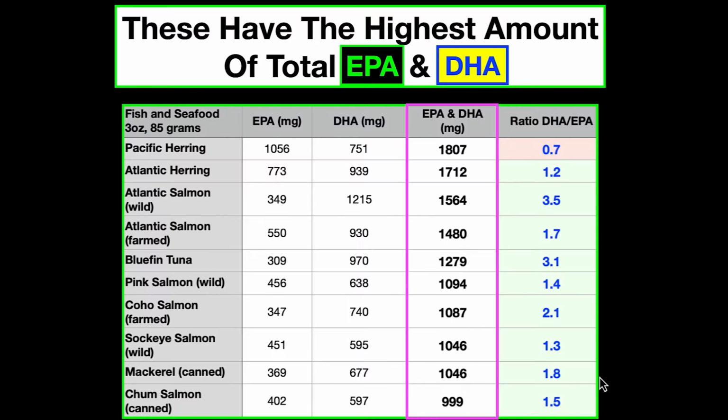You need both. Now, I didn't go into how DHA is used a lot, but it's clearly very big in the brain and nerves. All right, these have the highest amounts of EPA and DHA combined. So the top of the list: Pacific herring, Atlantic herring, Atlantic wild salmon. I've never had that. We live on the Atlantic. Then second is farmed. Farmed varies a lot, by the way. It depends on what they feed the farmed fish. So it's kind of questionable, but here's the ratio over here.